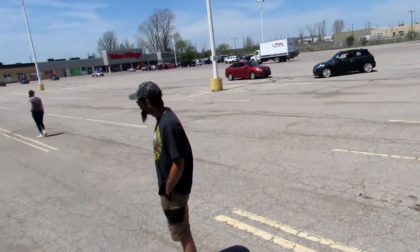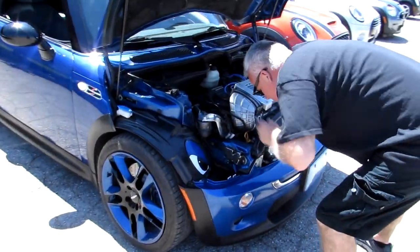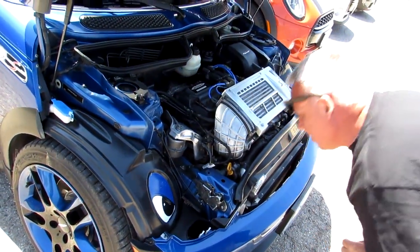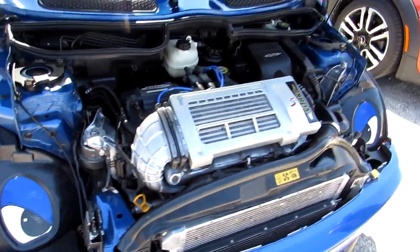Oh, another Cooper showing up. We're gonna have a good turnout. Big old parade of Coopers. A nice clean Cooper S with some aftermarket work to it. Sounds good. Yes, it does.